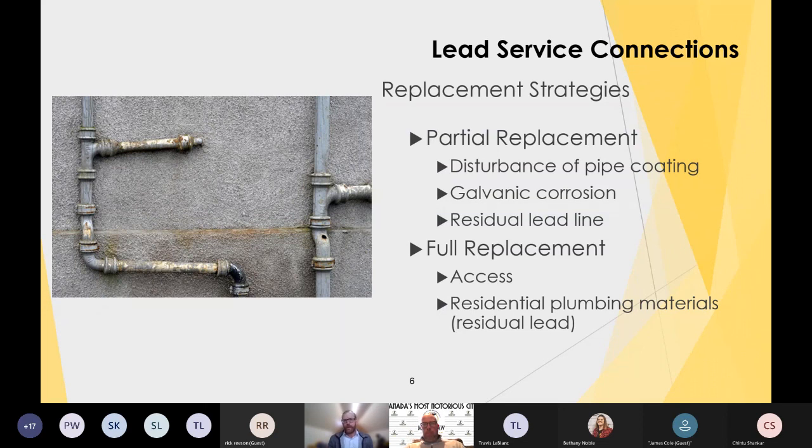With that, there are two things that will happen. Either there will be a partial replacement, which is when the city does its replacement and the homeowner elects not to replace their pipe, or a full replacement, which is when the homeowner engages with the contractor and works with the city and the contractor to get their lead service replaced as well.